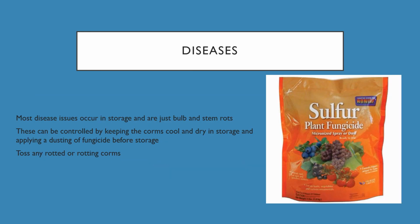Most of the diseases that occur do occur in storage, and they're bulb and stem rots, which I talked about earlier. These again can be controlled by keeping the corms cool and dry in storage. So if you've got an old refrigerator, that'd be a great place to store them. You can also go ahead and dust, as I said earlier, with a fungicide. This is a sulfur-based fungicide, and it comes in a powder. You can just dust the bulbs with this, and then you can slow down or get rid of the rot, any kind of rot that might set in.